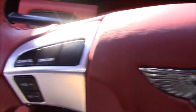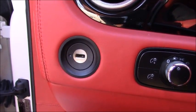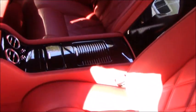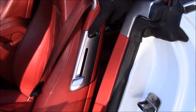You could do a push to start like you'd expect in such a car, but if you really want to turn a key, you can also turn a key. The back seats are very luxurious. They're actually some of the nicer back seats that I've ever seen, especially in a supercar. They were definitely designed to give the back passengers the most comfort.